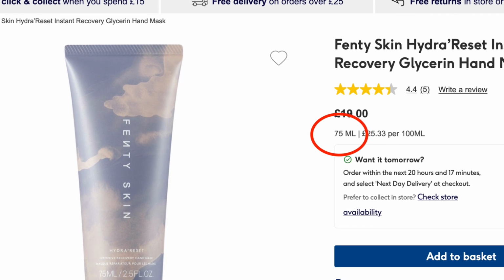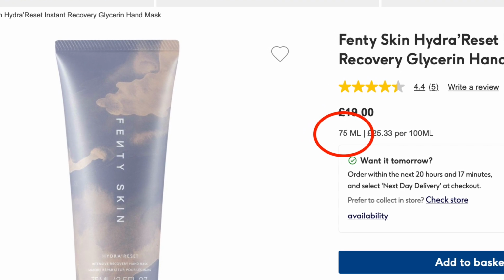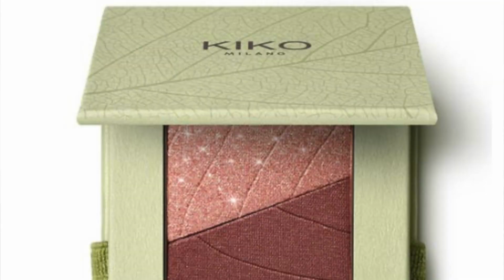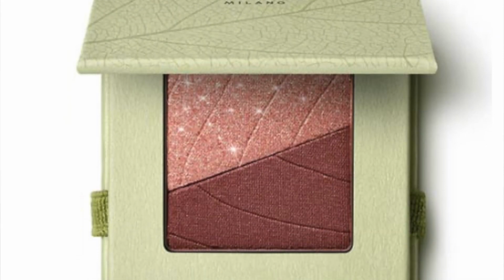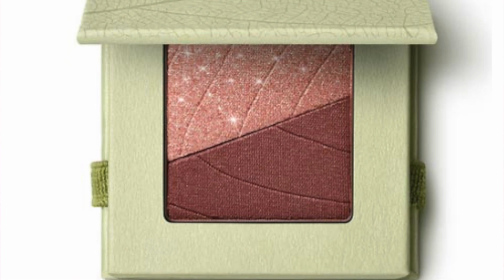30 mils is what you get, full size, retailing at 75 mils. That sounds interesting. Next, from Milano, an Italian brand I think we should all see more of in advent calendars, the Green Me Duo eyeshadow in the shade 01. That looks interesting, and that retails at £10.99.